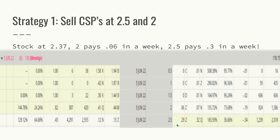If you want to be a little bit more risky, you could sell the $2.50 strike price. The delta is only 0.54, so pretty much coin flip odds it will get to that price by next Friday, but earn massive premiums on it. You could actually buy over 10 shares of stock, quote unquote, for free from these premiums that you collect.